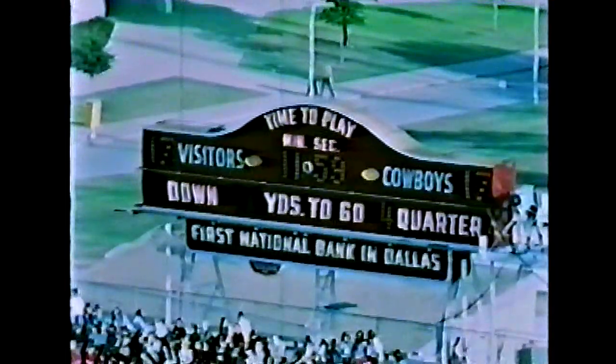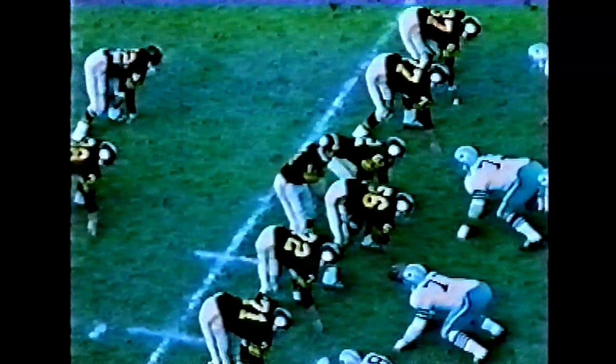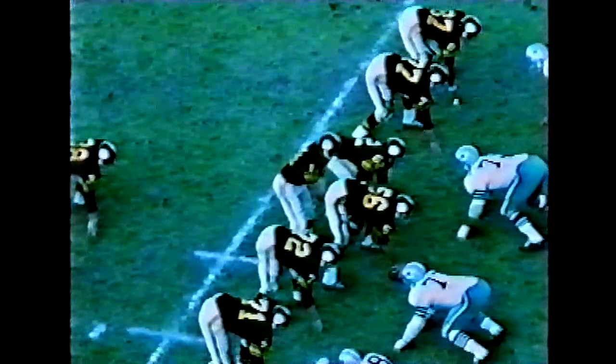Dan Reeves. The hole opens up. He's in there for the touchdown. And the Cowboys tie the football game 17-17. Pittsburgh's ball. Tied ball game 17-17. Bill Nelson. Back to pass again. Throwing deep. And a good grab by Roy Jefferson. 14 yards. Jordan and Logan making the stop.